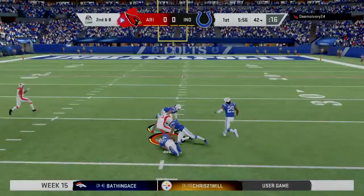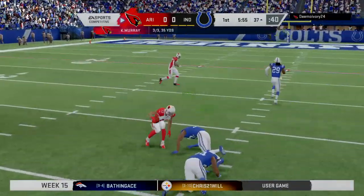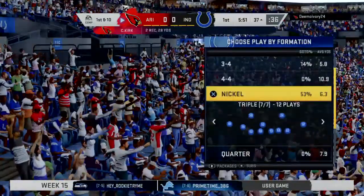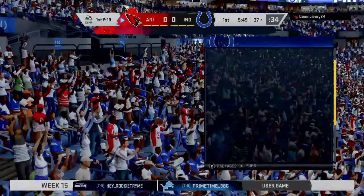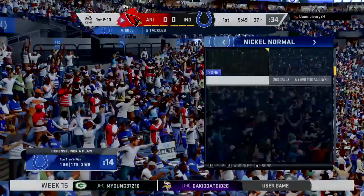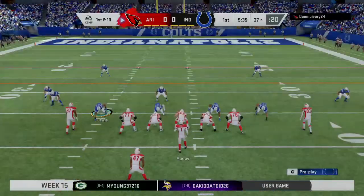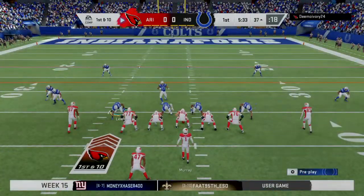Escaping the pressure right. That's going to be caught by Kirk. And they'll get this well past midfield before being stopped just before the 35. A gain there of 21 yards. Little glimpse of his athleticism there and what they're going to have to deal with. He can use his legs to dance around back behind the line of scrimmage and beyond the line of scrimmage.